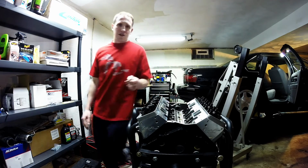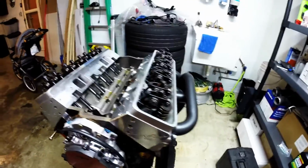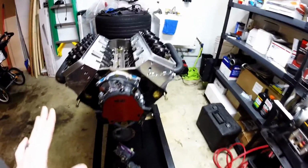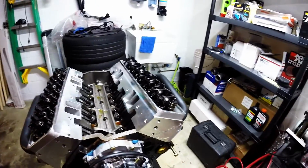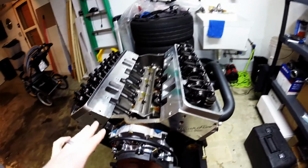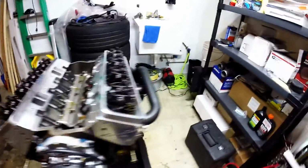Here, let me show you, just to make this easier. MSD ignition, which I understand. We're just gonna see how it works. Electric water pump. It's gonna be an Edelbrock intake. Still debating the throttle body end of things, if I'm gonna do the 58 millimeter.